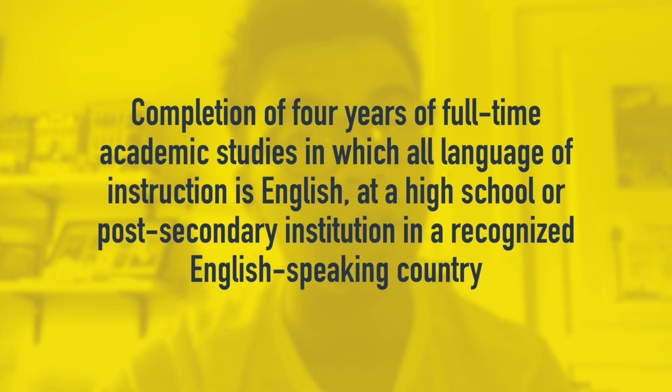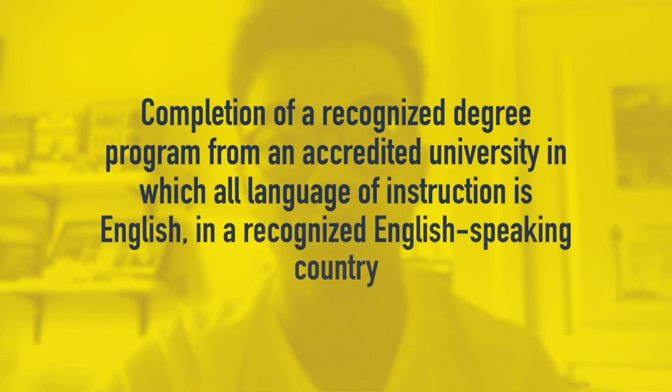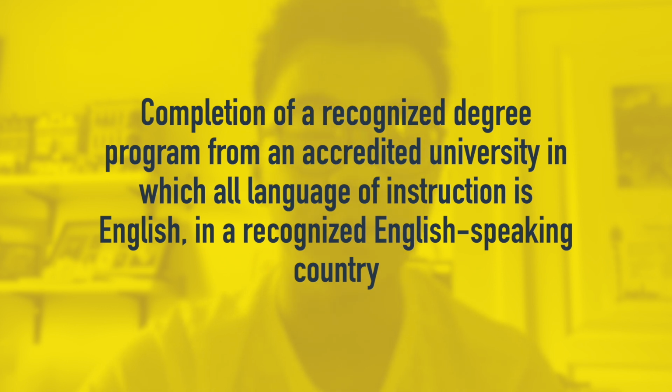So a requirement that you must meet is completion of 4 years of academic studies in which the language of instruction was English. And this can be at any high school or post-secondary institution in a recognized English-speaking country. So to put it in simple words, all your classes must have been taught in English for the past 4 years, and this must be done at a high school or post-secondary institution in a recognized English-speaking country. So if you live in Canada, you are perfectly fine. If you did your classes outside of Canada, then make sure you double-check the English-speaking country list that they have on their website and make sure that your country is there.